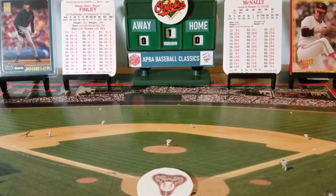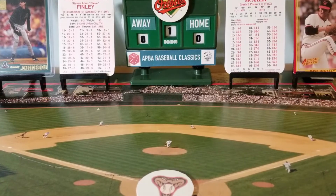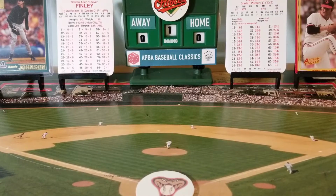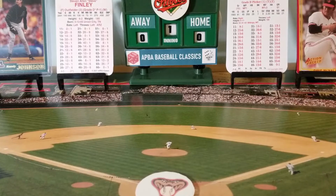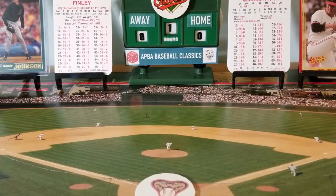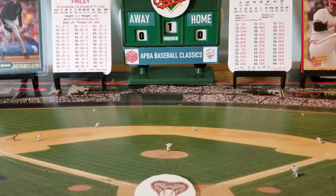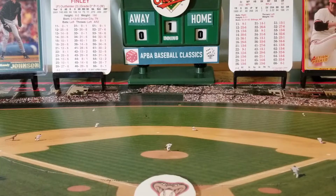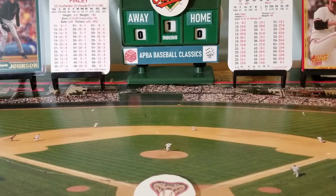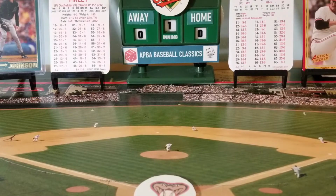As everyone knows by now, it was a very sad day with the passing two days ago of Tom Seaver. I imagine just about everyone loved the man Tom Seaver and the pitcher Tom Seaver. Maybe not the '69 Orioles. They were heavy favorites in that World Series. But to today's game, here are the starting lineups for the Arizona Diamondbacks and the Baltimore Orioles.